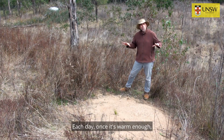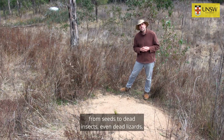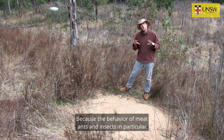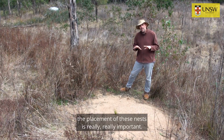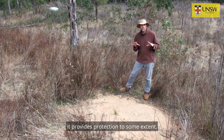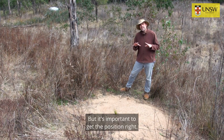Each day, once it's warm enough, the workers will move out along foraging trails to pick up all sorts of things, from seeds to dead insects, even dead lizards, and anything that will be brought back to sustain the nest. Because the behaviour of meat ants and insects in particular is so dependent on temperature, the placement of these nests is really important. Meat ants spend a lot of time and effort creating these nests. It provides shelter, it provides protection to some extent from predation, from echidnas for example. But it's important to get the position right.